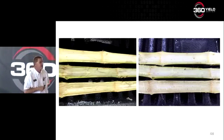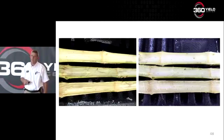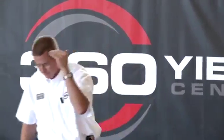I would strongly encourage you this year to go out and start looking at some of your fields, start splitting stalks and see what you see. Because I think this year with all the rainfall, with the higher demand late we talked about, I think there could be some issues. Okay, wrap it up.